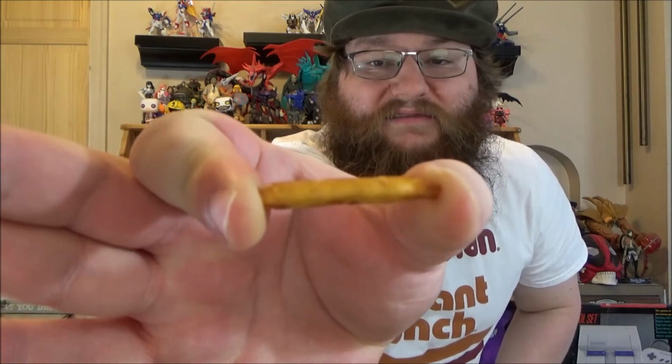We're going to try the pretzel stick now. It's probably not as good of a holding on to the seasoning, though if you look real close, you probably can see some of the seasoning.